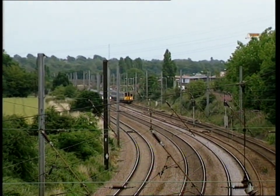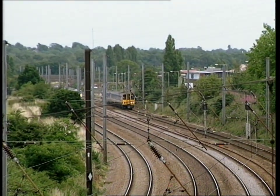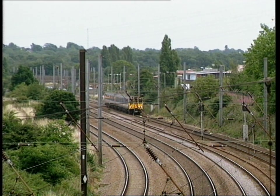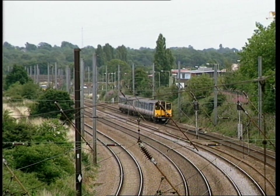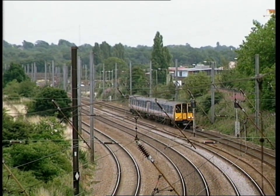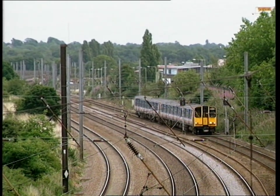The outer lines here are the local lines, and a Class 313 is seen on a service terminating on the main line. These local services are operated by the West Anglia Great Northern franchise, one of the last to be offered for sale.